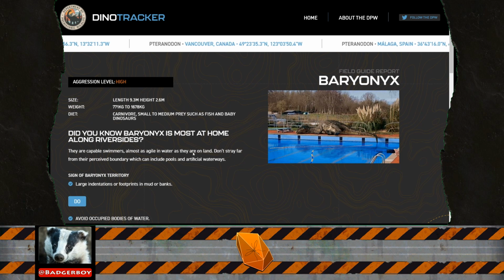Did you know Baryonyx is most at home along riversides? I like that they're leaning into the semi-aquaticism of Barry, how it had been in the River Cruise in Jurassic World instead of just generic carnivore, which is very nice. They are capable swimmers, almost as agile in water as they are on land. Don't stray too far from their perceived boundary, which can include pools and artificial waterways.